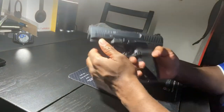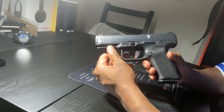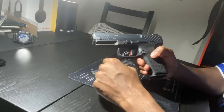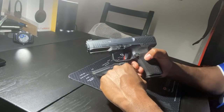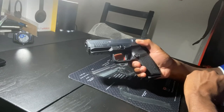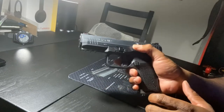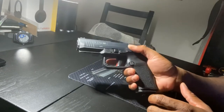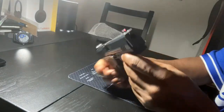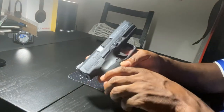What else we have here? Picatinny rail for light or laser accessories, for those who choose to put anything else on there. It's chambered in 9mm. One thing I noticed about this gun as well is it has a long slide release, this piece right here, so it's very easy to maneuver. And it's actually ambidextrous. As you can see, on the other side as well, it's ambidextrous.